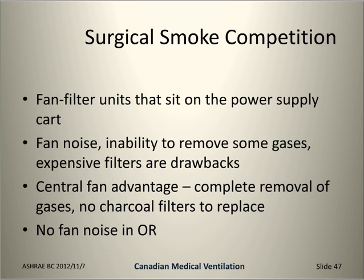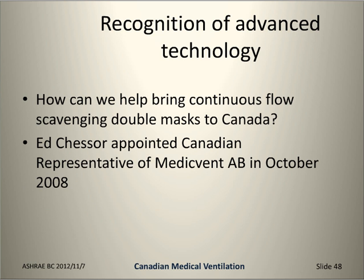And I've heard that some surgeons refuse to use those systems because they don't like the noise. That's a bit of a drawback. With the central fan systems, you don't hear the fan noise at all. So that's neat. There's no charcoal filters. The gases are exhausted outside. I think the central system has some significant advantages.